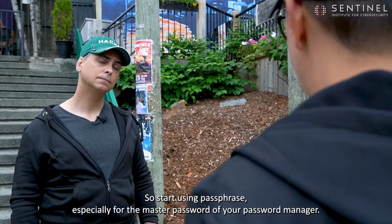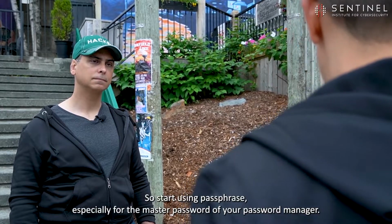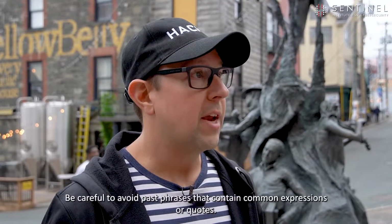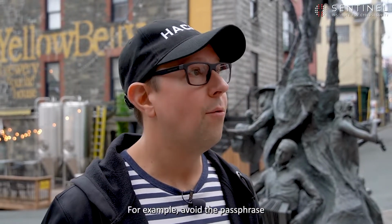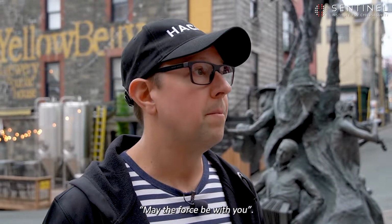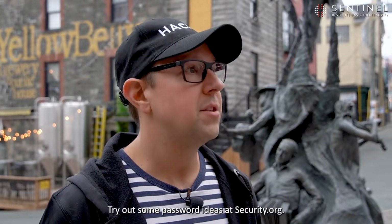So start using passphrases, especially for the master password of your password manager. Be careful to avoid passphrases that contain common expressions or quotes. For example, avoid the passphrase, "May the force be with you." Try out some password ideas at security.org.